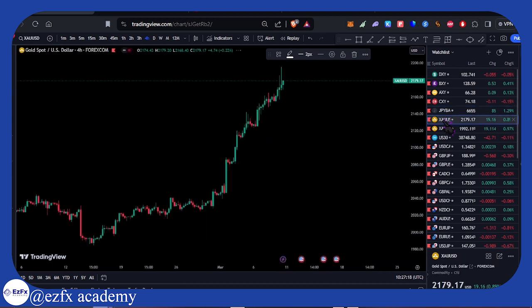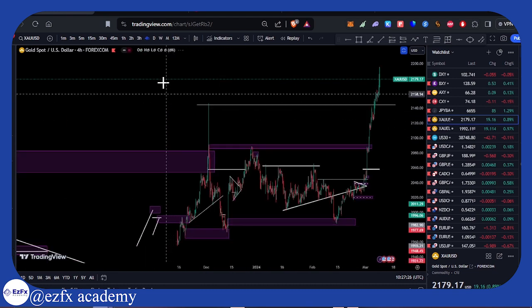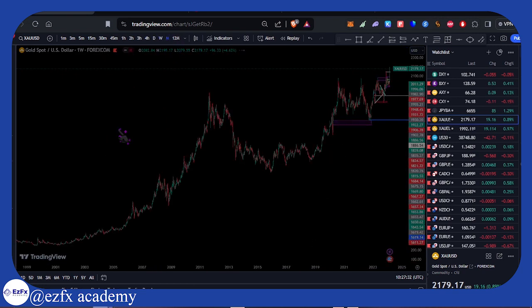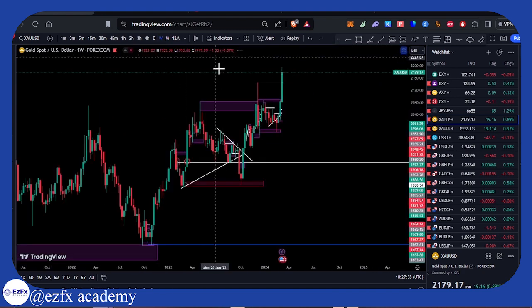So quickly, let's look at some of the currency pairs or commodities together. First off, we'll be looking at possibly everybody's favorite, gold, XAU USD, and let me just go up to the daily time frame. I think during the course of this week, let me see if we'll be able to go up to the monthly. Yes. So during the course of this week, we've got to see that currently gold has entered a new all-time high.